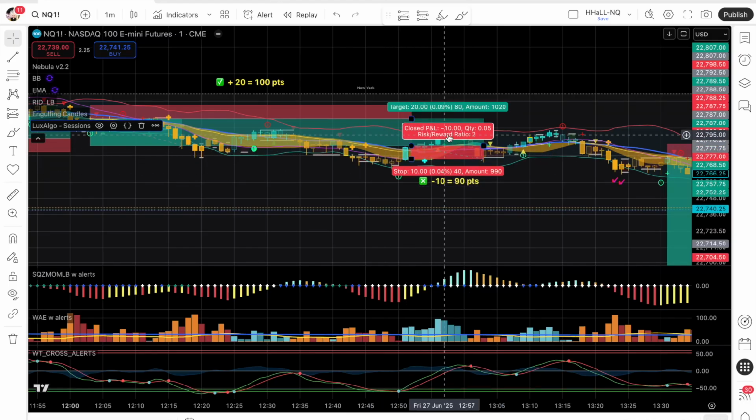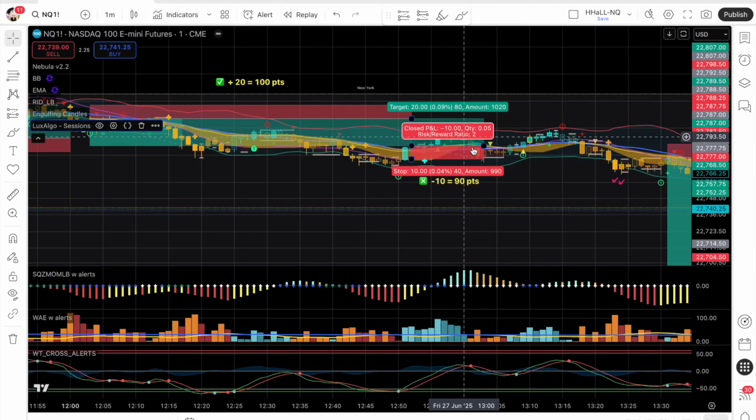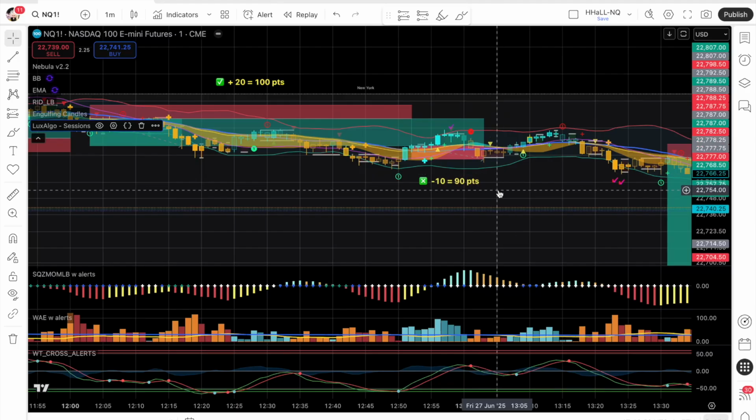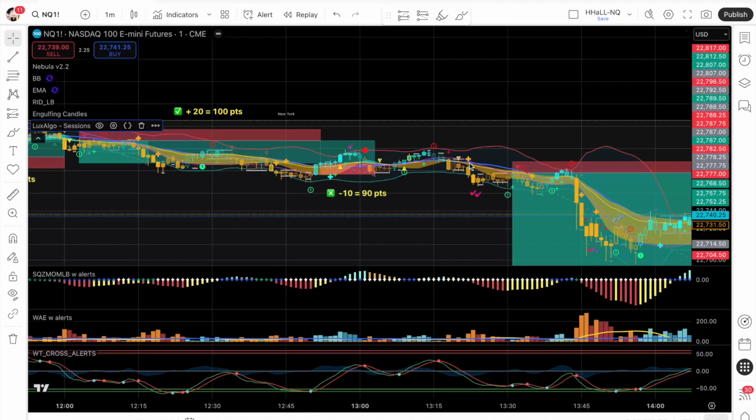Initially, price kept going up, but it didn't get above that 20 points. So I wouldn't have moved my stop loss to break even yet. And the price came crashing back down, hit my stop loss, and I would have lost 10 points. But we're still up 90 points in the day.